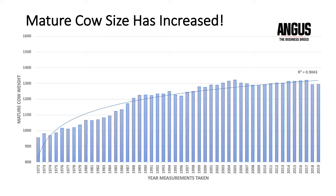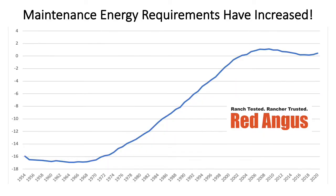And as we've talked about weight and size, what comes with an increased mature size? Well, increased energy costs associated with maintaining that cow. If we take a quick look at Red Angus, which is known for maternal ability, with a breed association that was the first to include stayability as a genetic estimate of reproductive success in their genetic evaluation.